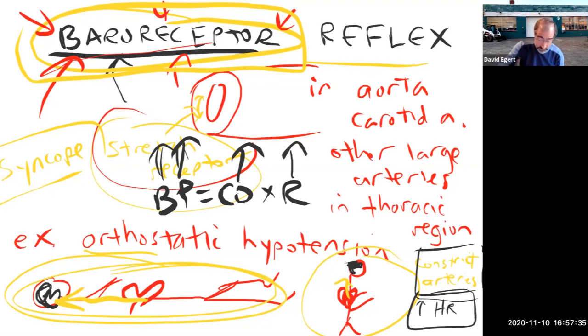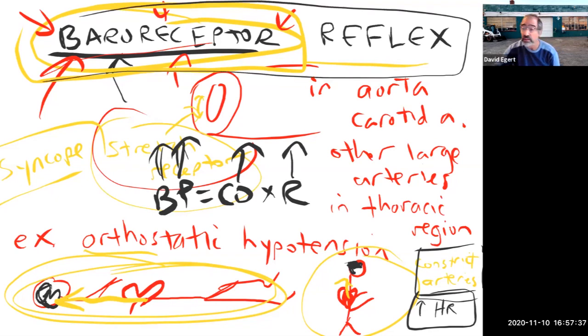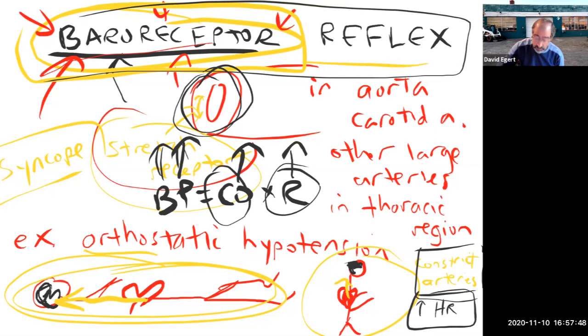So this is an example of the baroreceptor reflex. Your nervous system saw a drop in blood pressure via the stretch of the vessels, these baroreceptors, and it has both vasoconstriction and heart rate as options to adjust and increase the blood pressure and keep it at the level that you want it.